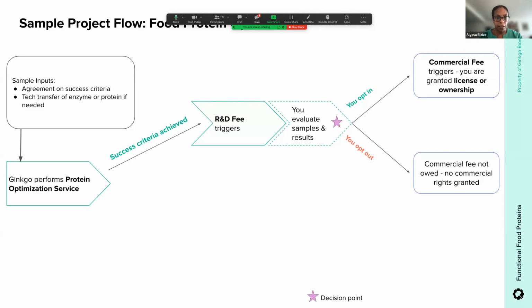All right, so that's the technical success criteria setting. Other inputs could include an assay that we can make high throughput, the enzyme or the protein or the strain that we're working with, and any other information that would be helpful as incoming tech transfer for us. We'd perform the protein optimization service or one of the other services. And during the time that we're performing the service, we're communicating frequently with you around key junctures of that project. So you can expect transparency and dialogue throughout the completion of that project.